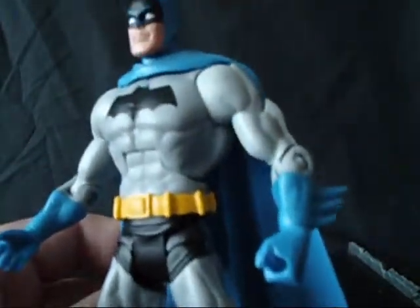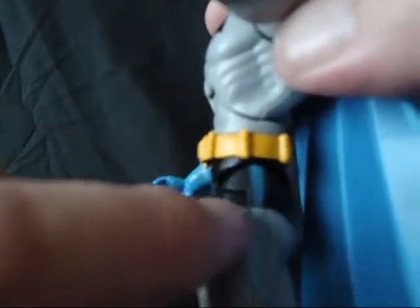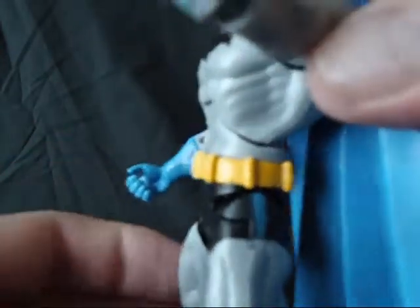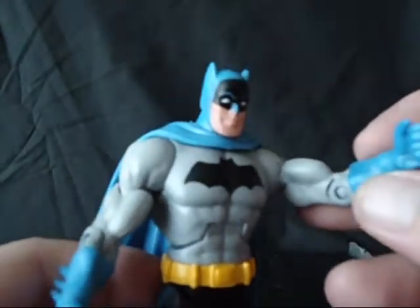But he does look very cool in the blue. Some people point this out, others don't. He does have this blue highlight on his black shorts, which I think is kind of cool. It's nice to have a classic looking Batman.